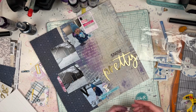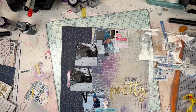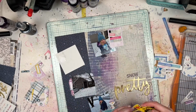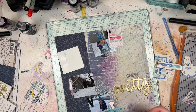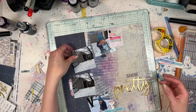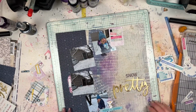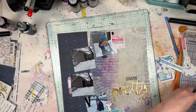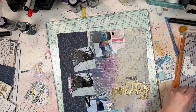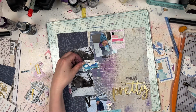Just to give some dimension. I like to have dimension in each of the embellishment clusters, and I like to do something different with each one. So the bottom cluster has a snowman sticker and then a phrase sticker. I don't have either of those elements on the one right above it, but there is something popped up on the foam dots. I'm throwing in that picture frame for the very top one, and I've got to figure out something for the other photo that doesn't have an embellishment cluster.